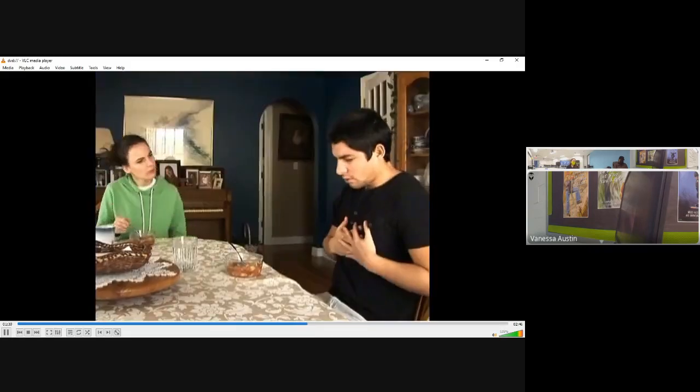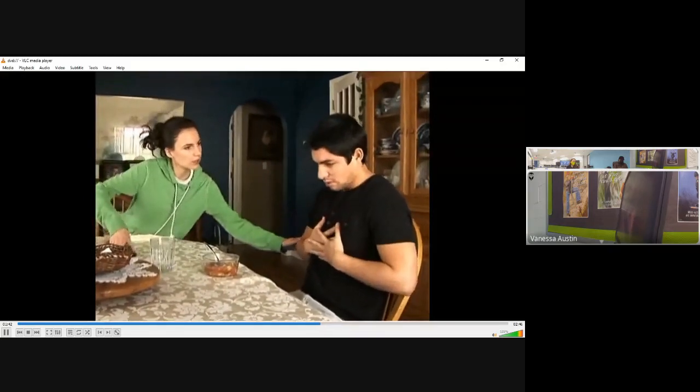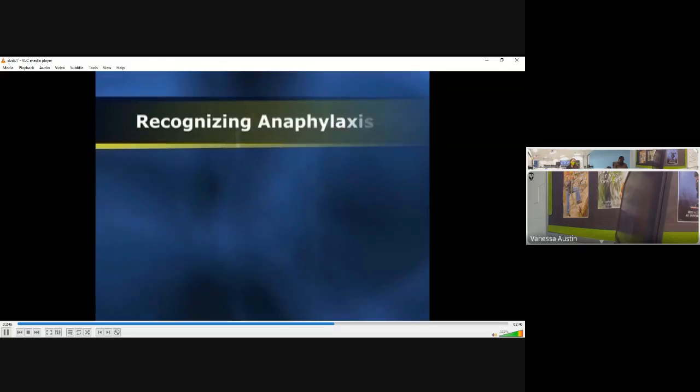Signs and symptoms may appear within minutes and include difficulty breathing with shortness of breath and wheezing. Skin reactions such as itching, rash, or hives, especially on the face, neck, or chest. Swelling of the tongue, mouth, or throat, and dizziness.